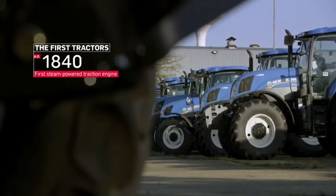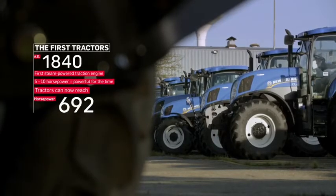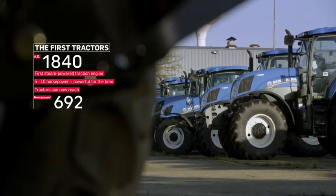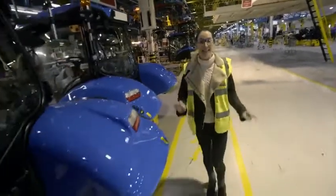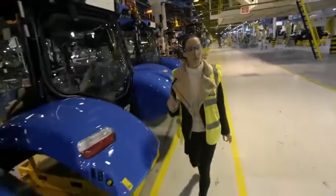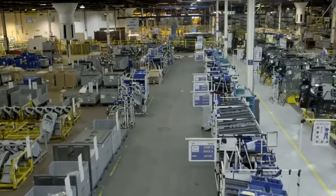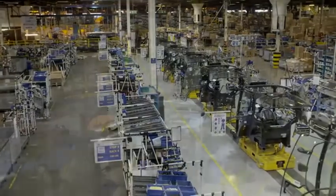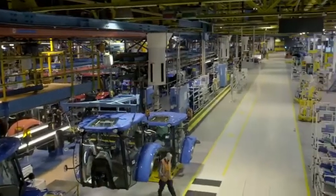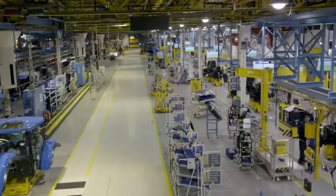Tractors have come a long way since they were invented over 175 years ago, and demand has skyrocketed. Since it opened in the 60s, the factory has churned out over 1.8 million tractors and over 3 million engines. And today, the operation continues to grow. This plant is the central hub for New Holland's production process, producing 20,000 tractors a year and even more engines. The additional engines are used in other tractors made across Europe.